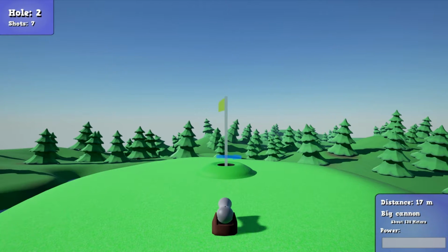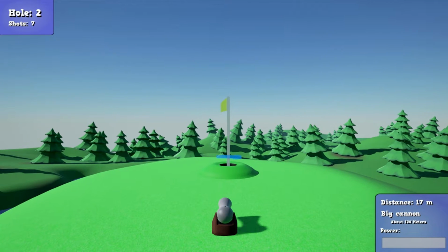But unfortunately, in the world of professional cannon golf, that is just not a possibility. But let's continue to have a look and let's follow our professional closely over here.